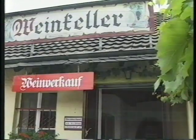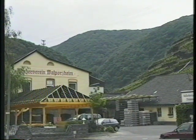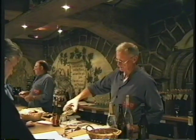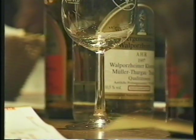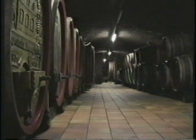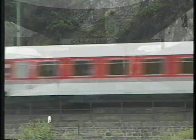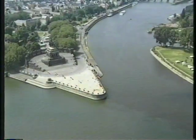You can stop to sample German wines. Many of the vineyards are near here. The northern climate doesn't ripen red grapes easily, but the white wines are justifiably famous. The Rhine journey continues to Koblenz, located at the meeting point of the Rhine and Moselle rivers.